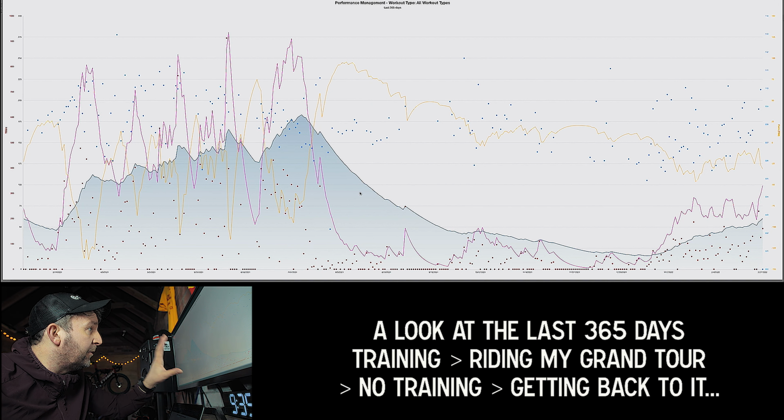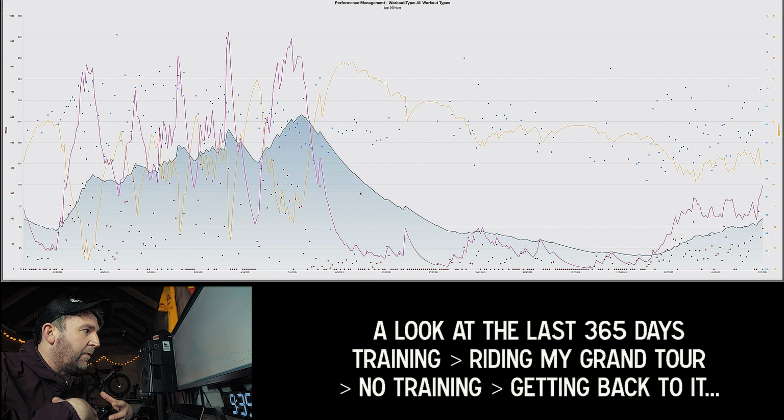Okay, so let's have a look at some of these with an example as to some of my training. What we've got here on the left-hand side, essentially from the beginning of the year, from March last year up to this point here, is the training for my Grand Tour, and then the Grand Tour itself. So this is the peak of the Grand Tour, last couple of days here.